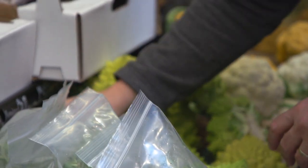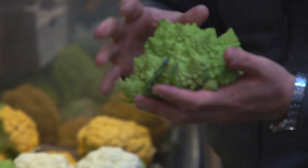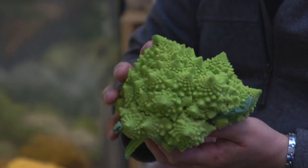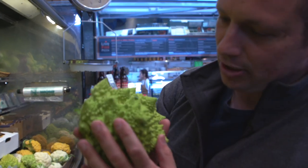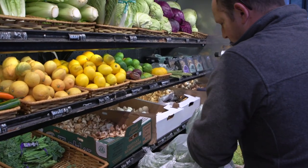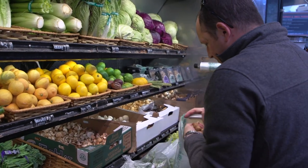Romanesco is one of those things that people are scared of buying. And when you buy it, you wanna make sure that it's nice and firm. This is gonna be still okay, but it's the end of the season. I mean, you can see how beautiful this is. It's absolutely gorgeous. So we're gonna take one of these shiitakes. They're packed with flavor. And we don't need a lot. We're just gonna take a little bit, a couple of handfuls.